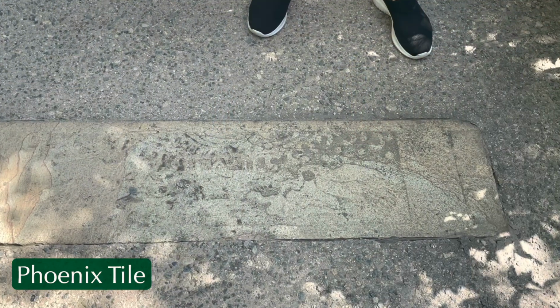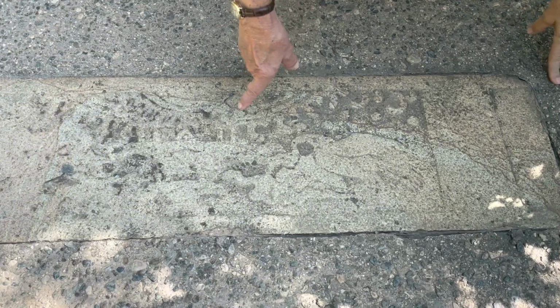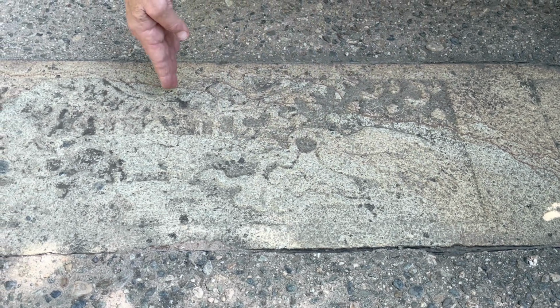So this is another tile, kind of like the dragon one we had in the front entrance. This is a phoenix tile, and you can see the phoenix, the bird, which rises from its own ashes, clouds, a half moon bridge underneath it, and it's just another piece of Japanese culture imprinted on our walkway.